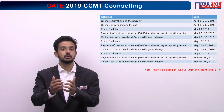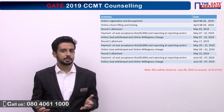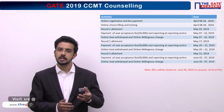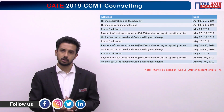Because you want to change the option, you have to change the willingness. After the first allotment you gave floating. Now you wish to get some other specialization within Nagpur. So what do you have to do? You have to change the willingness from floating to sliding. Understood? So for that you have to again go to the reporting center with all your documents.